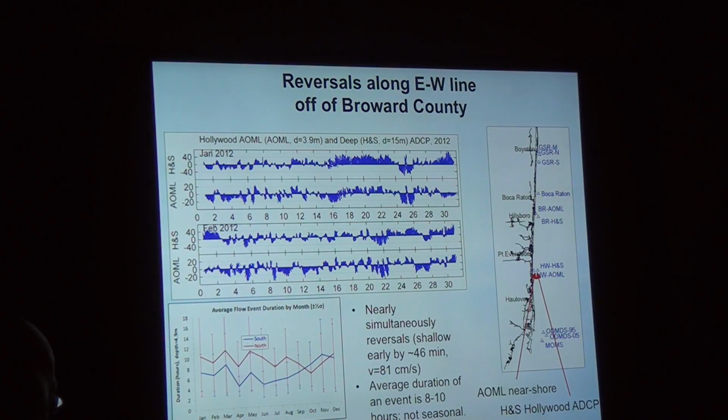The graph on the left shows you that wherever you are in the coastal ocean, if you wait 8 to 10 hours, the water switches direction. I think that's just amazing. Next slide, please.